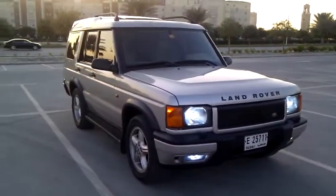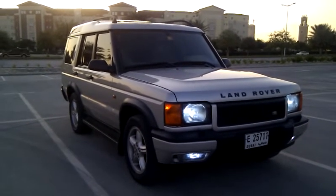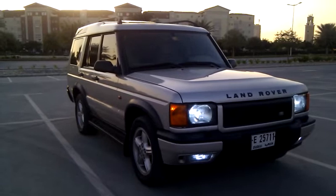Also was owned by the owner of one of the branches of AAA Land Rover Specialists. It has a huge history file of approximately 18 to 20 pages roughly, covering loads and loads of mechanical work.